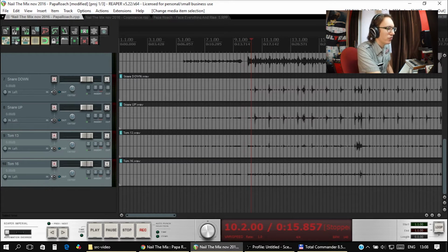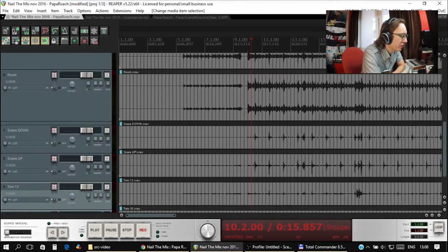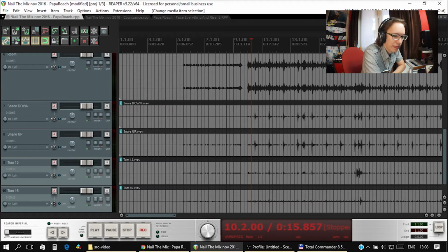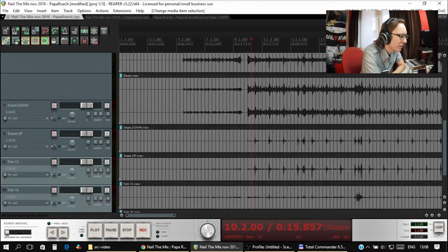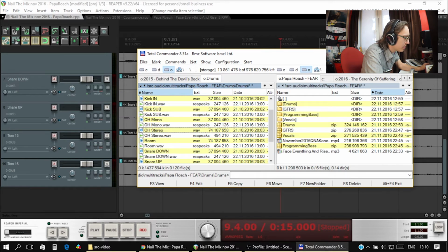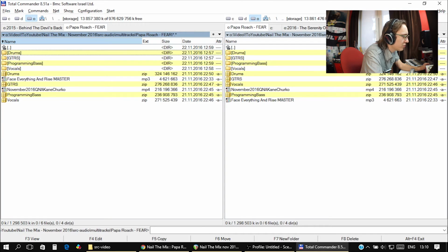But for example, they don't have a snare trigger. Yeah, they could have included the snare trigger, so that it would be easier to clean up the snare track, or like I said, several pairs of room mics. Anyway, let's look into the other tracks.